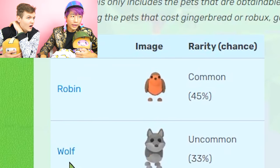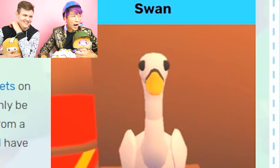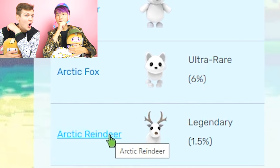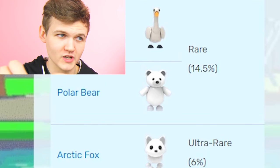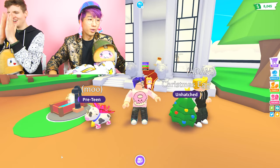This is where you get the robin and the wolf, the swan. Okay, look at that neck, though. Wow, I want the swan. I don't think we've even seen the swan. The polar bear, Arctic fox, and the Arctic reindeer. Okay, the polar bear is really sick. Yeah. And so is the swan. I think everything in these eggs is hype. I'm excited.